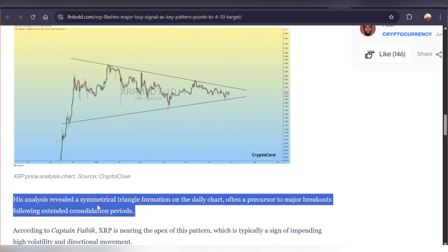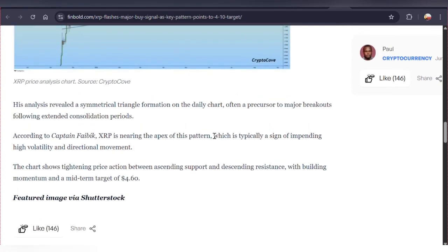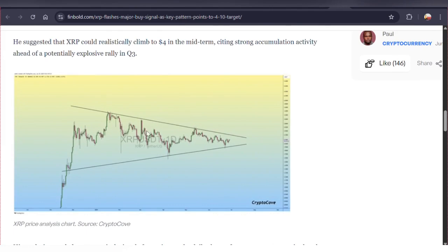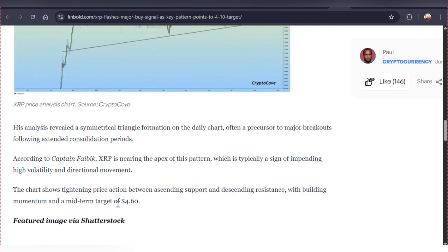According to Captain Fibik, XRP is nearing the apex of this pattern, which is typically a sign of impending high volatility and directional movement. Look at this chart. We're seeing tightening price action between ascending support and descending resistance, with building momentum and a midterm target of $4.60.